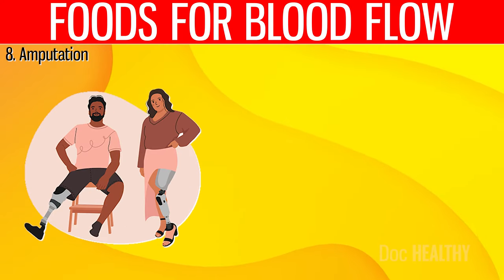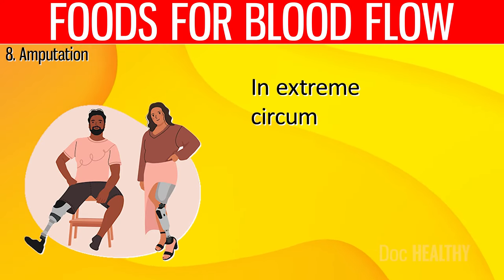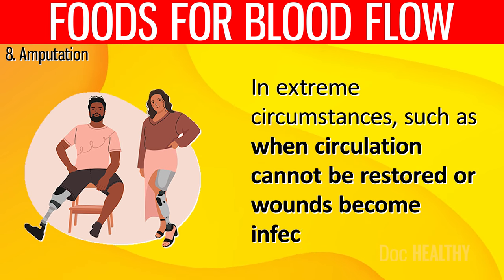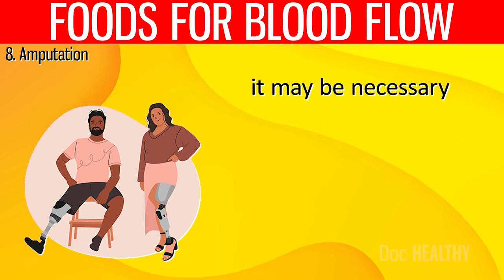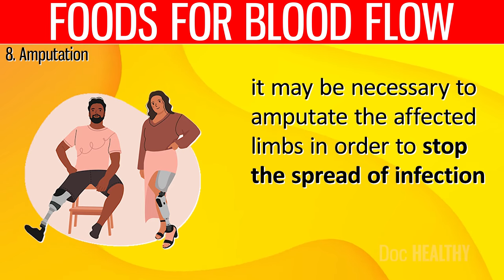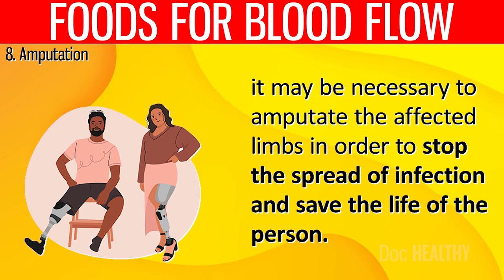8. Amputation. In extreme circumstances, such as when circulation cannot be restored or wounds become infected, it may be necessary to amputate the affected limbs in order to stop the spread of infection and save the life of the person.